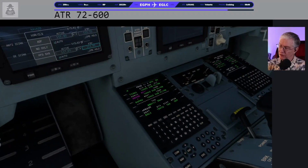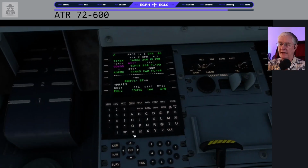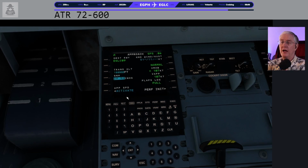The other thing that we can do is we can get ready for our arrival. And the only thing that we really can do at the moment is go to performance. We're in cruise mode. And by the way, this is where we put in the average winds. You can see it's doing all sorts of fuel calculations for us, it's really pretty cool. Let's go to the next page, which is approach.